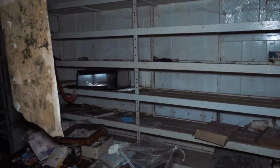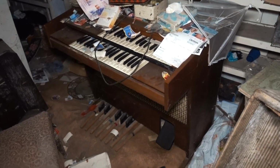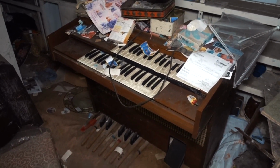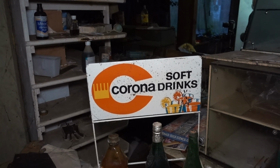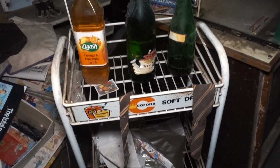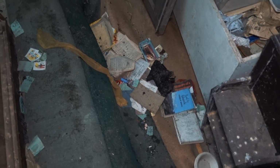All these shelves used to be filled with products one day. Imagine that. Imagine that, and then now, probably 30 years later, it's just all left to nature to take it over. Soft drinks, dyes, these tanks here, and we have to follow this carpet because, as you can tell, this is all going to collapse in a few years. The floor is not even present anymore here.